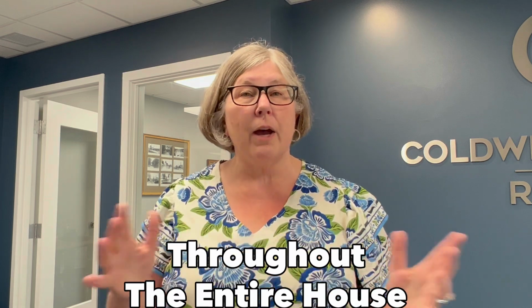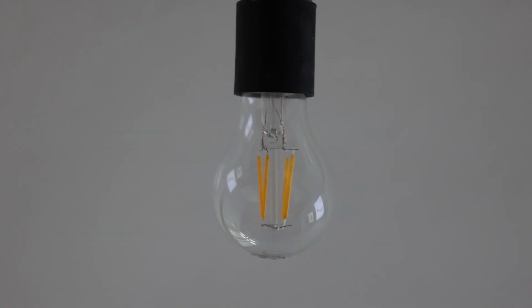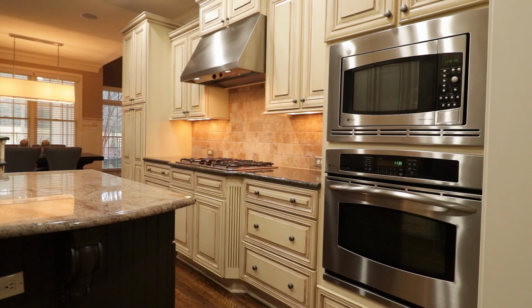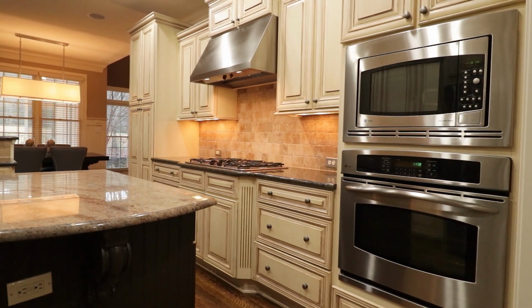Your lighting transformation. Choose 1 light temperature and use it throughout the entire house. I always recommend 3000 K. K stands for Kelvins, and it's warm light. It's welcoming, but it's not too yellow.